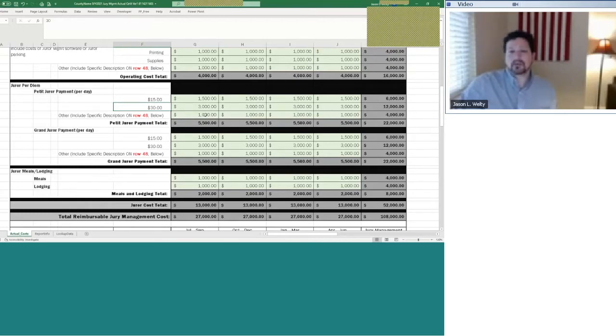So most counties use the $15 and $30 split. There are a handful of counties that roll everything up together and put it all into other. My preference is that you split it out between 15 and 30. But if your system doesn't allow it, or if it just takes too much time and you can't do it, and you want to throw it all into the other row, that's okay.